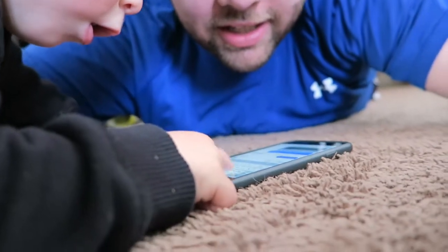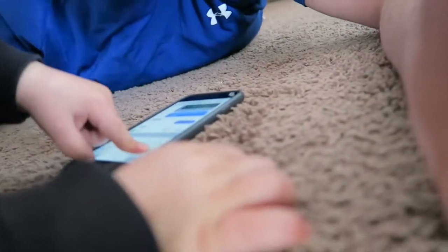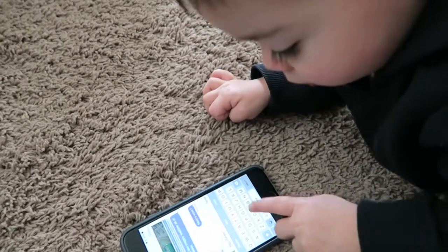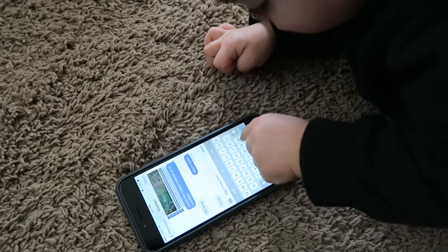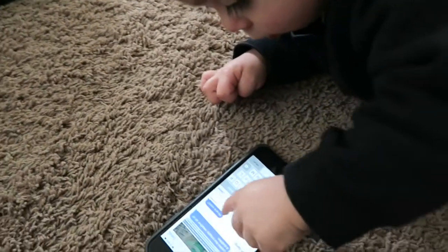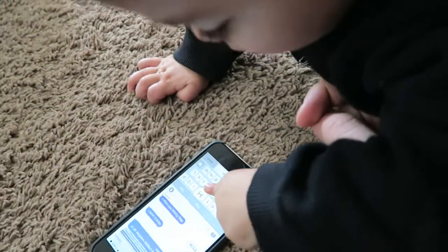Oh, you're sitting there playing with my phone, you stinker. You gonna text Mom? Oh, you gonna text Mom? Yeah, you text Mom instead of kissing Daddy. I see how it is. Yeah, you text her. Okay. Push. You send it all on your own even?